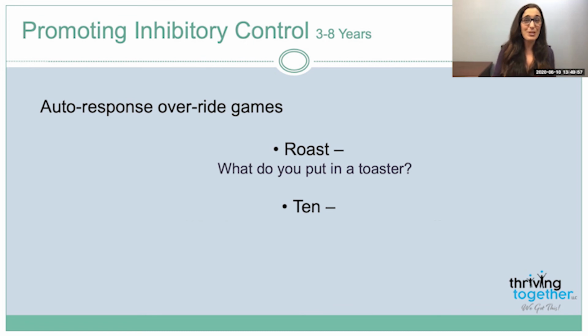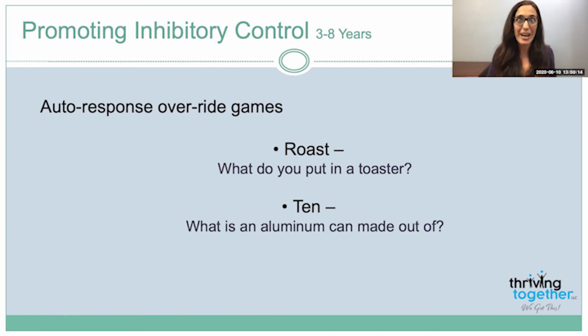So let's try it one more time. This time, really focus. I want you to do this, okay? Really get your brain wrapped around this. So say 10 ten times. 10, 10, 10, 10, 10, 10, 10, 10, 10, 10. What is an aluminum can made out of? You might have said tin, but it is aluminum.